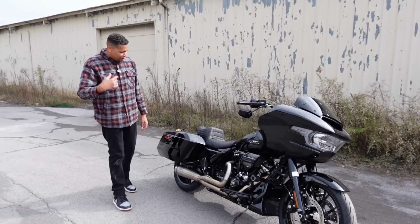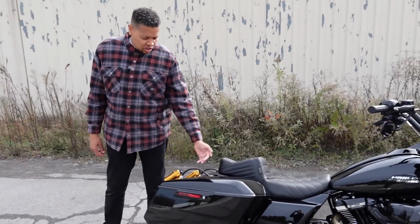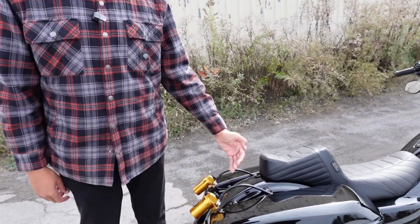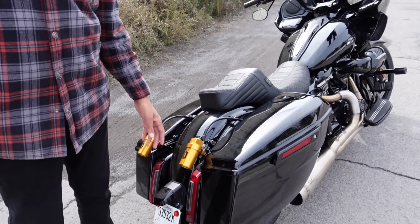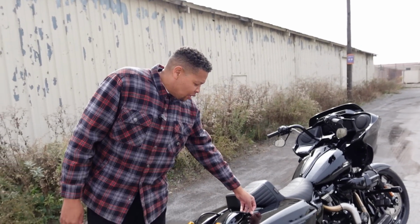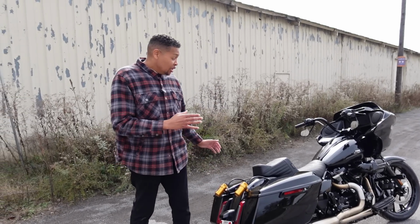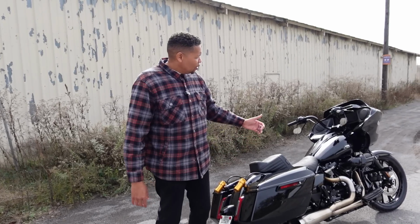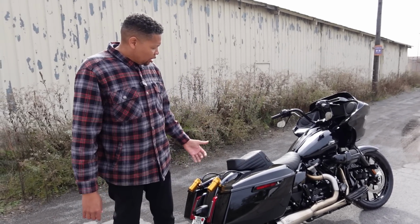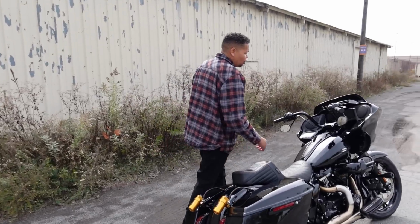Now if we come around to the back, we see the Öhlins suspension. The new suspension from Öhlins they just released. They have the Umla right there, the Swedish O. They have the black hose and they have it in Öhlins Gold. It is a great looking suspension and it's an even better handling suspension. So I got Öhlins in the front, Öhlins in the rear.